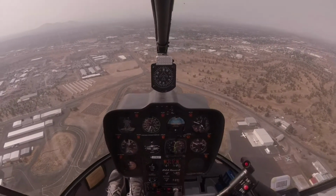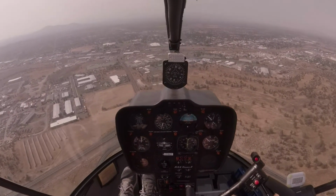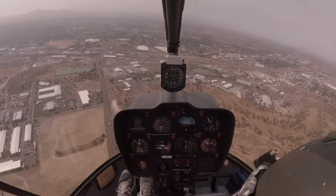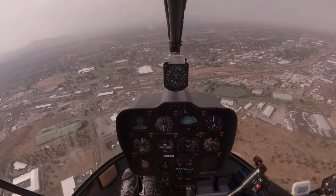Seattle Center, Helicopter 219 Lima Echo, missed out of Redmond, and go ahead and cancel VFR flight following, sir. Helicopter 219 Lima Echo, roger. Radar service terminates. Change your advisory frequency, squawk VFR. 219 Lima Echo, thank you for your help today, sir. 2183, contact Redmond Tower, good day. Thanks, Seattle, 2183.